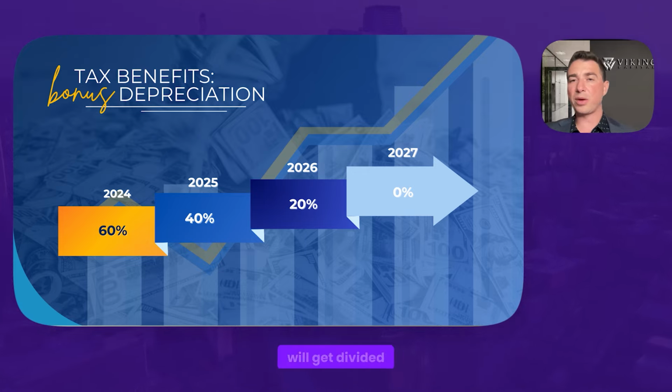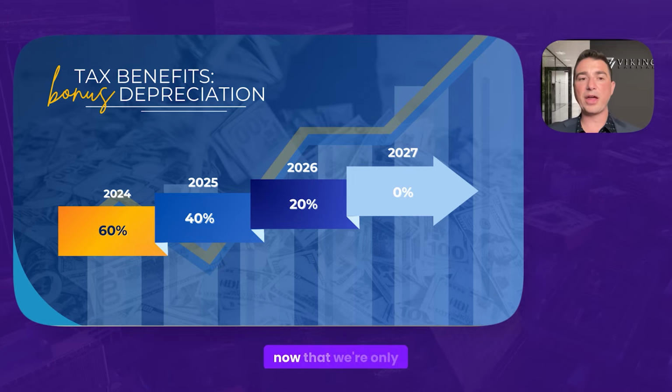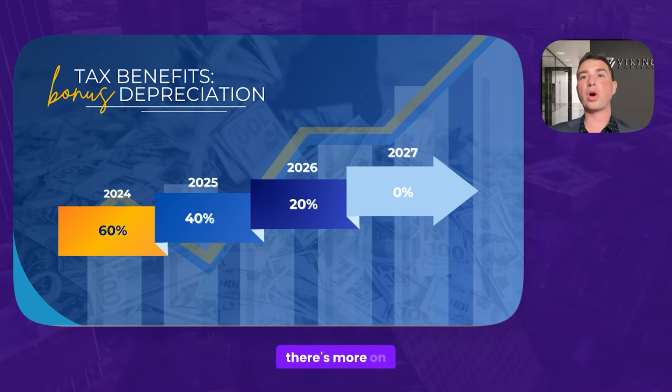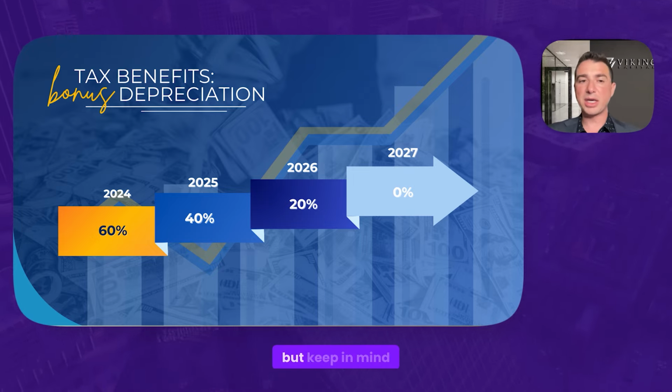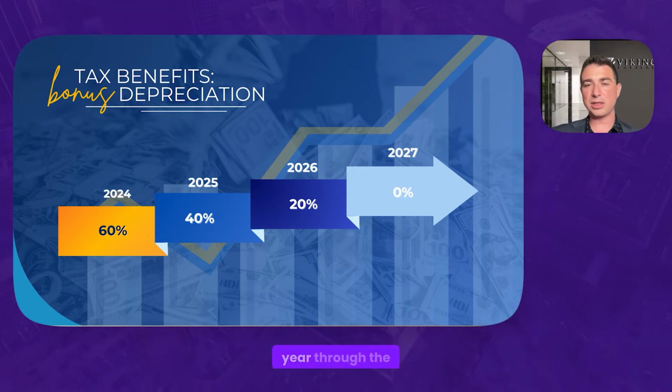So that $6 million will get divided by the same amount of equity. It'll be a lower amount, but also keep in mind, as we go through the other years of this period, now that we're only accelerating 60%, there's more on the back end years. It's not all lost, but keep in mind that moving into 2025, the step down is going to continue. So it's 60% this year through the end of the year.